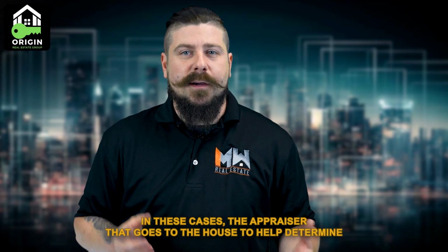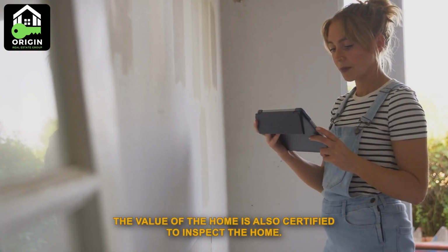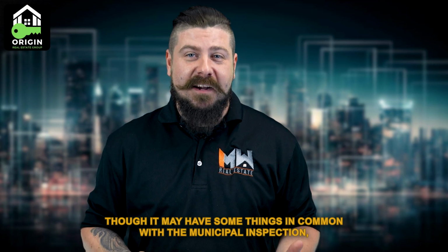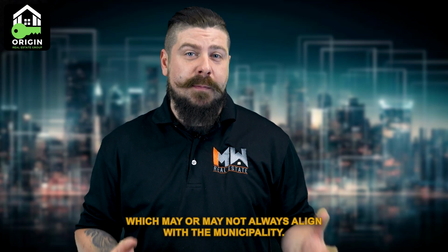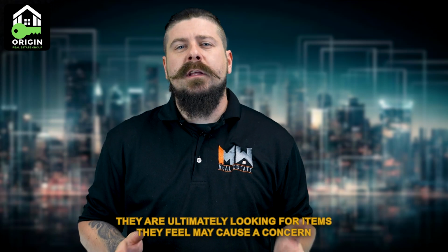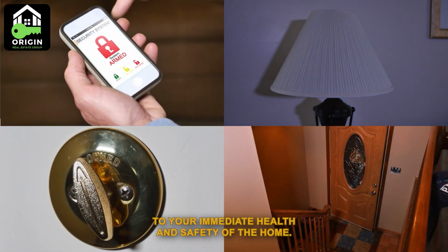In these cases, the appraiser that goes to the house to help determine the value of the home is also certified to inspect the home. Though it may have some things in common with the municipal inspection, it's held to a specific standard set by FHA or VA, which may or may not always align with the municipality, if there even is one. When they are doing these inspections, they are ultimately looking for items they feel may cause a concern to the immediate health and safety of the home.